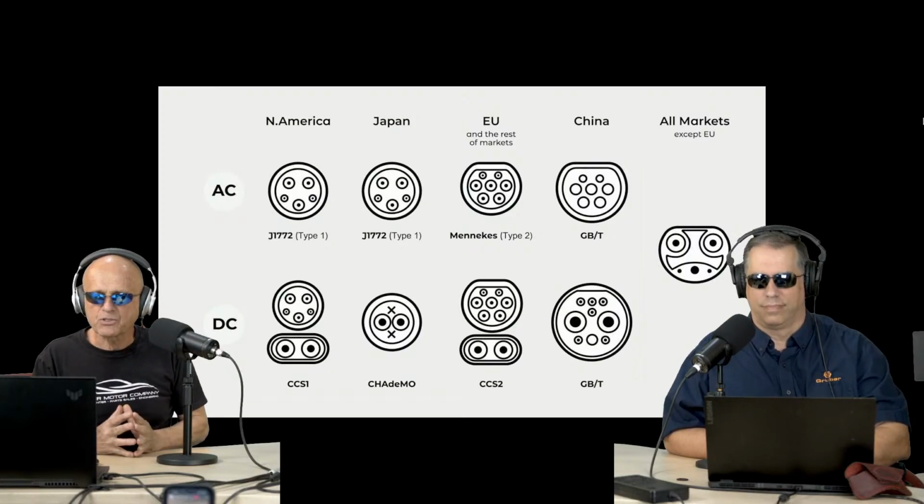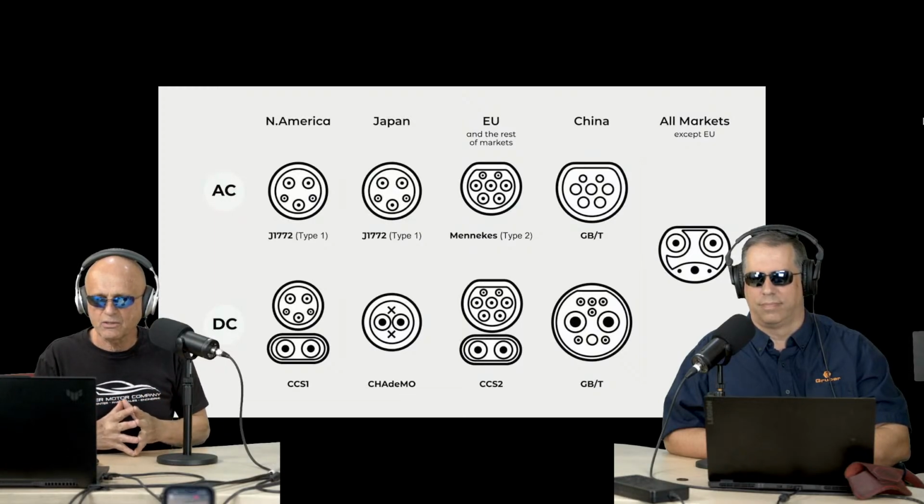Up at the very top, they show all of the AC charging methods. And of course, the J1772 is one of the most popular ones. Japan and North America are committed to that. Then there's the EU, the Mennekes Type 2 standard.